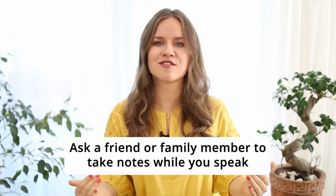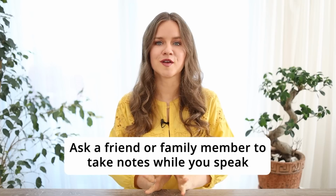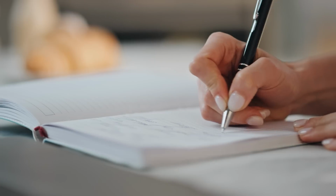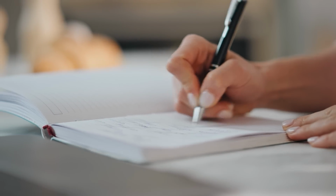Also, ask a friend or family member to take notes while you speak. Again, very often students panic when the examiner writes something down because they think the only thing he or she would write down is their mistakes. This isn't true. Most examiners will not take notes while you speak, unless they're writing down the time to help them manage the schedule. Don't let this ruin your performance. It's not your job to worry about it. Concentrate on delivering what the examiner wants so that you get a high score.